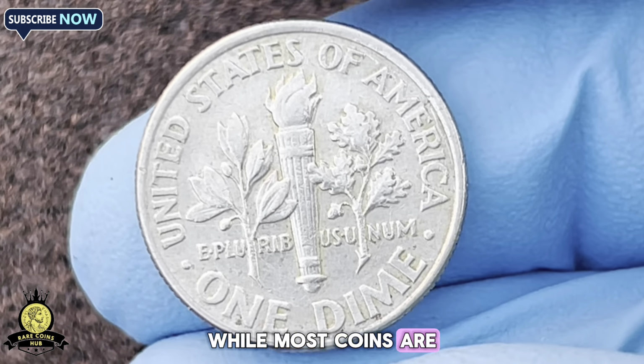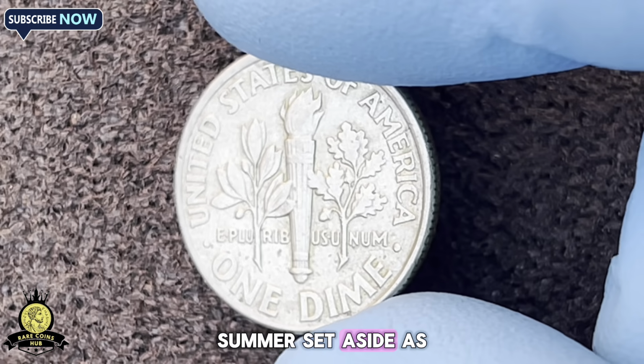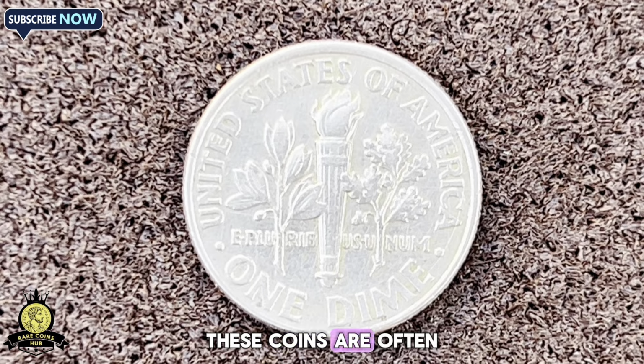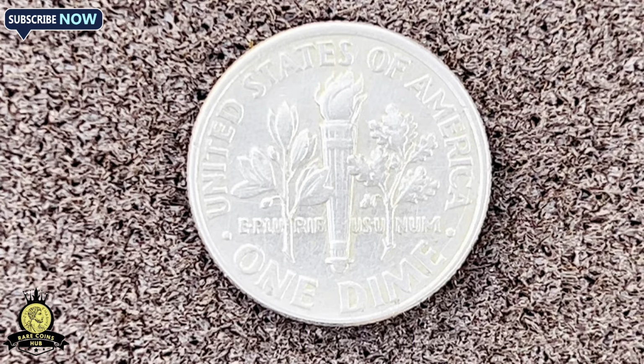While most coins are produced in vast quantities and distributed into circulation, some are set aside as uncirculated or proof coins. These coins are often in better condition, with sharper details and fewer blemishes, making them particularly desirable to collectors.